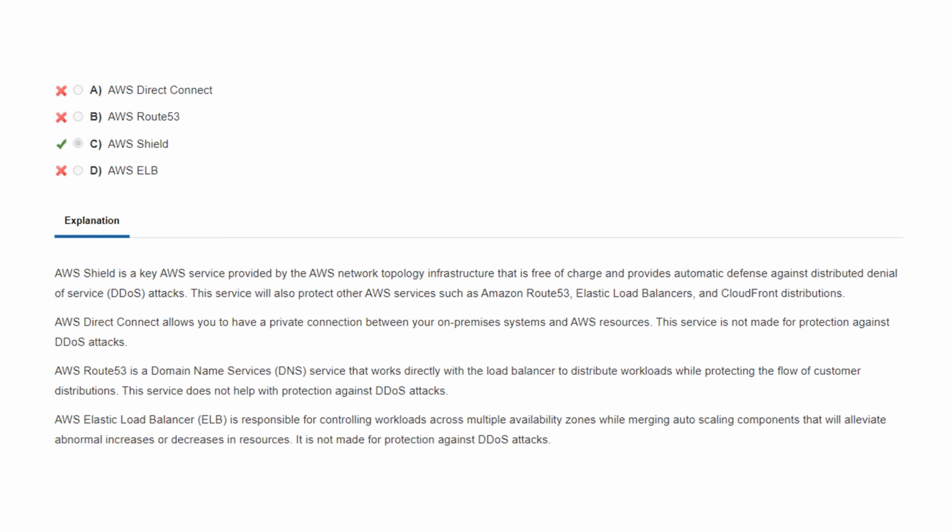This service will also protect other AWS services such as Amazon Route 53, Elastic Load Balancers, and CloudFront distributions. AWS Direct Connect allows you to have a private connection between your on-premises systems and AWS resources. This service is not made for protection against DDoS attacks. AWS Route 53 is a domain name services, DNS, service that works directly with the load balancer to distribute workloads while protecting the flow of customer distributions. This service does not help with protection against DDoS attacks.